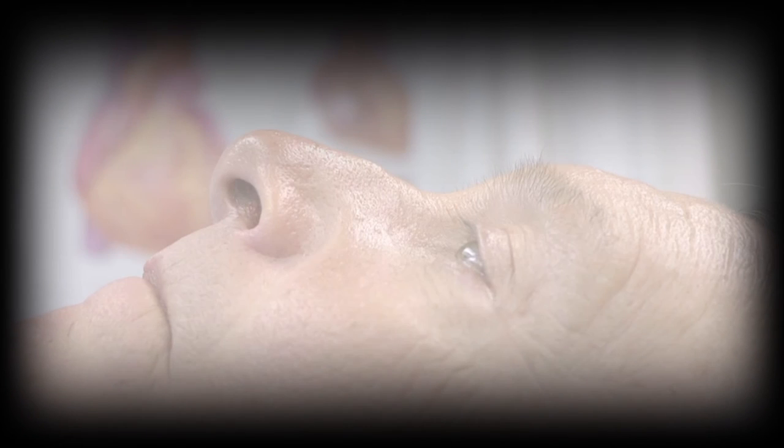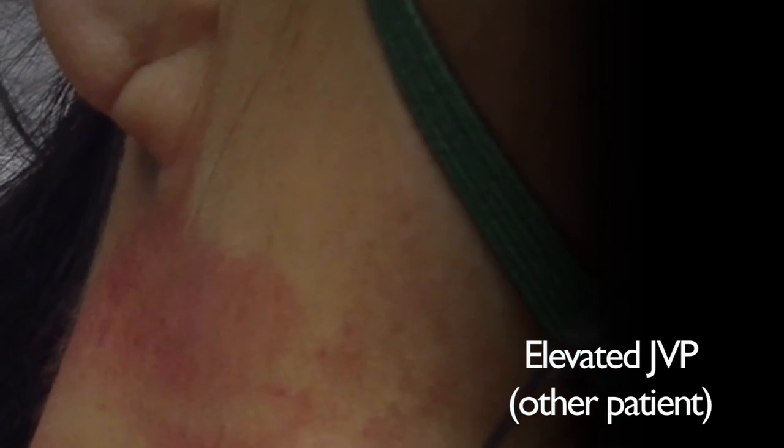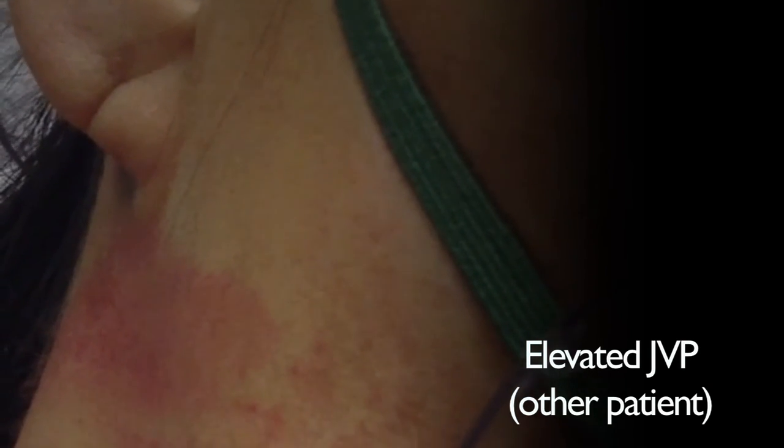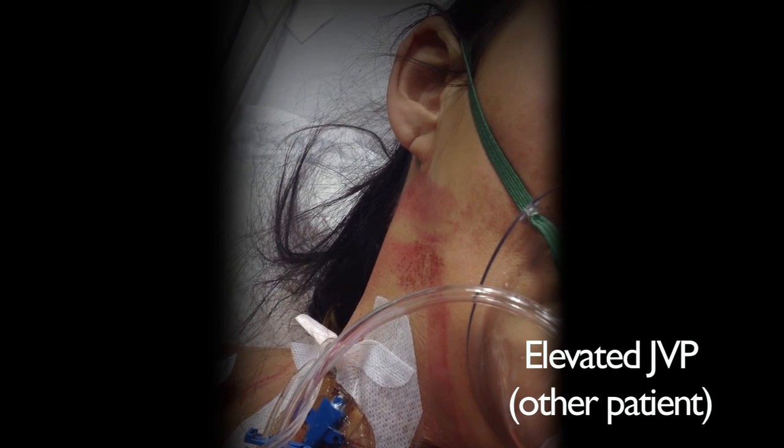So we have a patient. It's a 70-year-old male with a history of heart failure, diabetes, and renal failure, who presents to the emergency hypotensive and tachycardic. His extremities are cool, his JVP is elevated, and chest x-ray reveals severe pulmonary edema. He is diagnosed with acute decompensated heart failure and is rapidly deteriorating. How do you manage this patient?